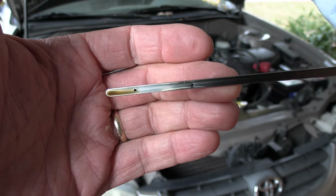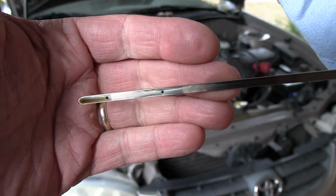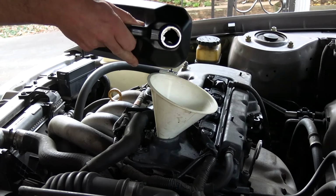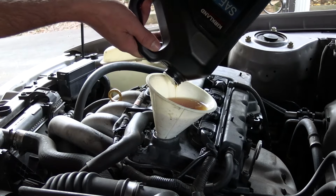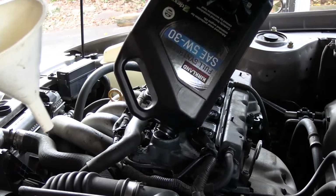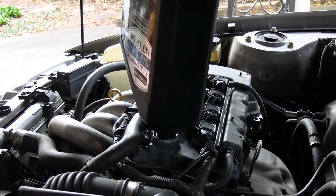So let's top it off and see exactly how much oil that was. All right, as you can see, we have exactly a quart of oil in this container. See if I can get this to set right in there. Drain completely for a while.